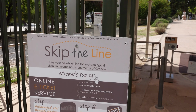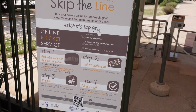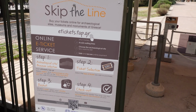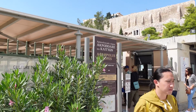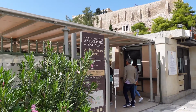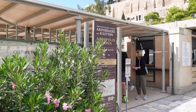By the way, if you decide you want to do what we did and get tickets instead of waiting in the usually long queue, you can follow these steps to purchase them online in real time. You get a QR code emailed to you, and then you just scan that right at the booth to go in. Pretty simple. Oh, and there is a Wi-Fi network here called Acropolis Wi-Fi that you can connect to if you can get it to work, and use that in case you don't have service or you don't want to pay for some kind of travel pass.